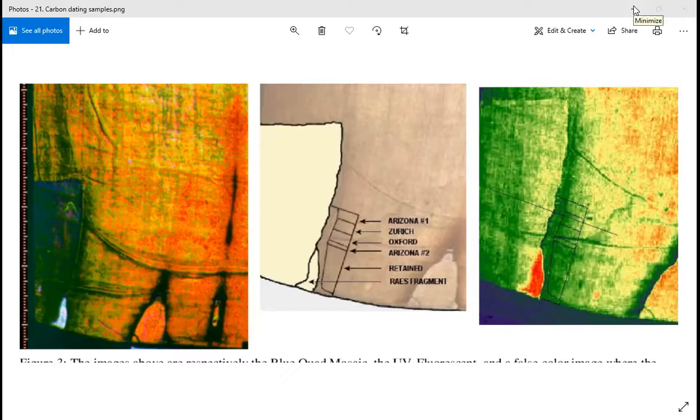I believe that the Shroud of Turin is the burial cloth of Jesus of Nazareth. But this does not prove that Jesus of Nazareth is the Messiah. Our religion is based on faith, and the Shroud of Turin cannot prove that Jesus of Nazareth is the Messiah.